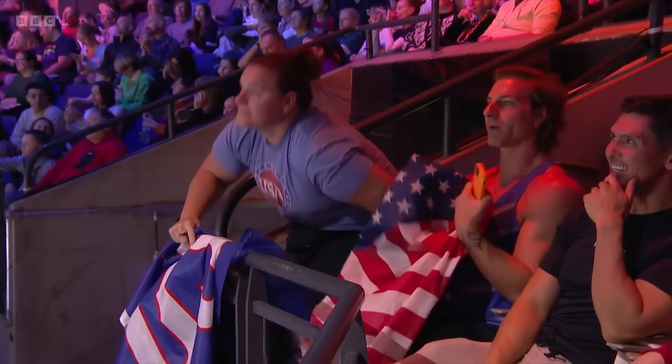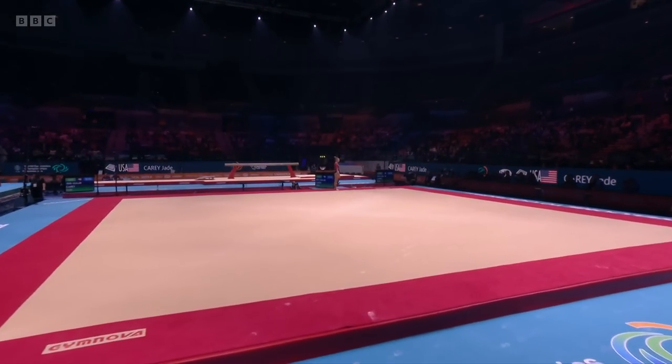What will it be? Oh, 13.833. It's not as high as some were expecting, but it goes into the lead. Jordan Childs leads Rebecca Andrade. Naomi Visser in that third place spot with 13.666.